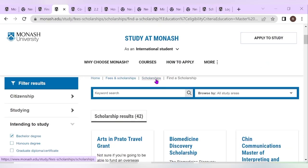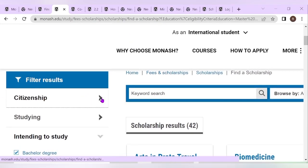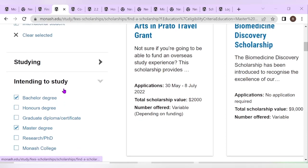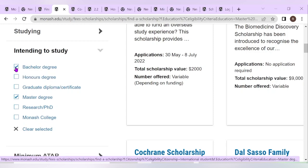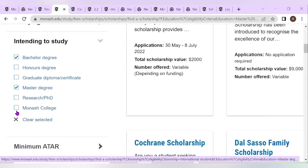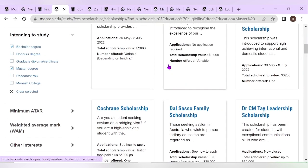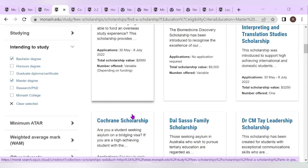In order to navigate the scholarship page, I invite you to use the filter results tab. Here you can specify if you're an international student or a citizen of Australia. And of course, you have to check the appropriate box. You can specify what you intend to study and your level of study. For example, if you're searching for a bachelor scholarship, you can simply check this box. If you're searching for a master's program, you can check this, or if you're searching for a research or PhD scholarship, you can simply check this box. There are other tabs that you can check to refine your interest. Once that is achieved, you will find the appropriate scholarships displayed to you.